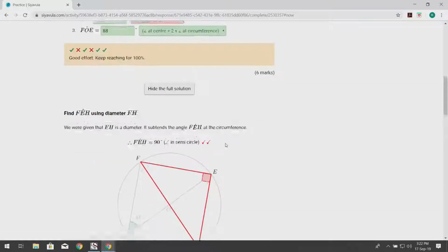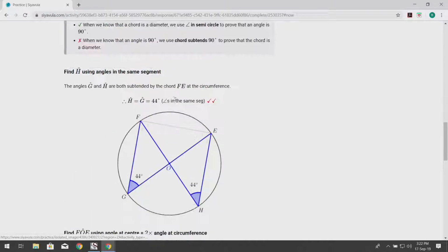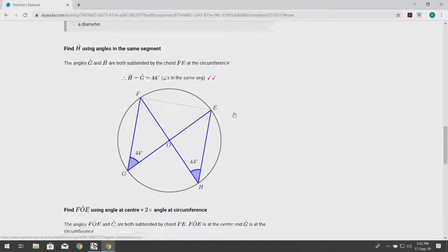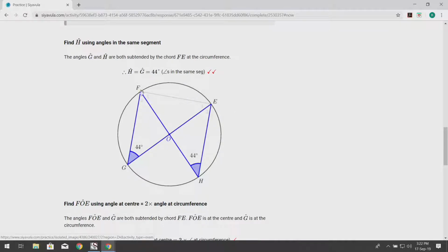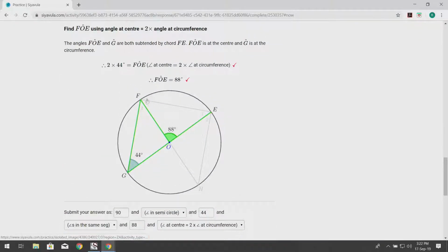Okay, so the next part, find angle H. We got H, it was 44, that was great. Then we said butterfly angles. We were supposed to say angles in same segment. So this is another reminder that we need to use the formal reasons that are accepted and not informal ones that we might discuss in class. Angles in the same segment is the correct reason to use there. We can see our diagram. It does look like a butterfly, but that's not the reason we're supposed to give. We're supposed to see the angles being subtended by the same 2 points to the circumference. Okay, and then finally the last one. Again, we got the angle right. Oh no, we got the last one completely right, angle and a reason. And we can see a nice diagram here showing angle at center and angle at circumference.